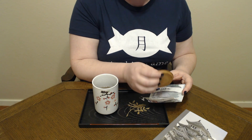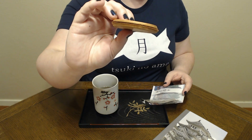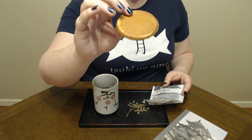It smells good. Alright, so you can kind of see through between the wafers, probably not too well with the camera, but oh, there you go. So you can see where they've got a bit more of the cream filling. This part here has more of it. That's where I'm going to take a bite.